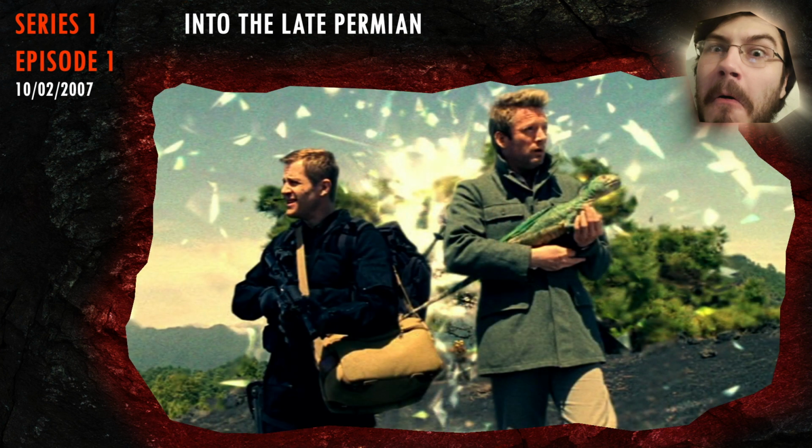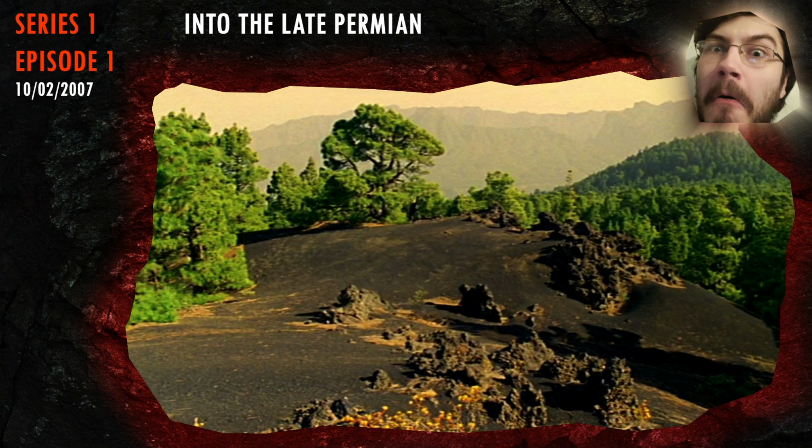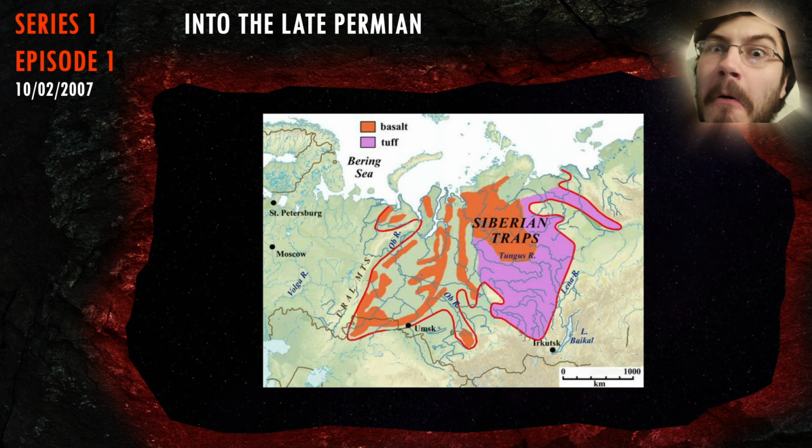Cutter's reaction is a mixture of shock and possibly happiness as he and Ryan enter the past. A similar reaction to how any of us would probably be feeling. This place looks familiar. The late Permian Hills were filmed in La Palma, one of the Canary Islands. This location has been used in several of Impossible Pictures' productions, including Chased by Dinosaurs, Dragons A Fantasy Made Real, and Walking with Monsters. The hills may be close to the Siberian Traps, a large igneous province that erupted at the end of the Permian that led to the biggest mass extinction ever known.